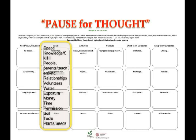You might, as far as space, want to think about accessibility. Is it easy to find? Is it hard to find? Can you get a truckload of soil to it if you wanted to? Things like that. Is it fenced in? Should it be fenced in? Things like a fence might go on your list here of inputs, if you have it or if you don't.